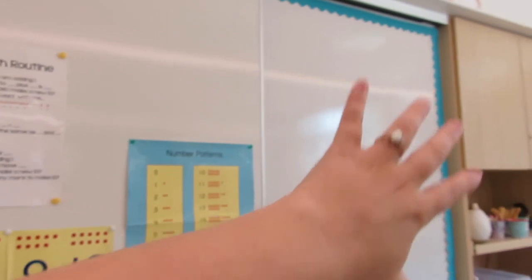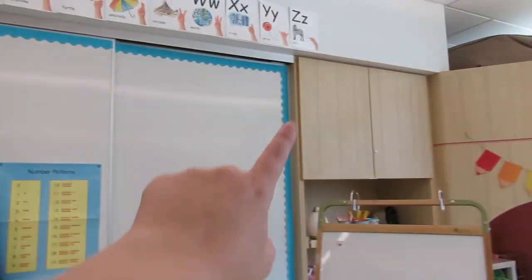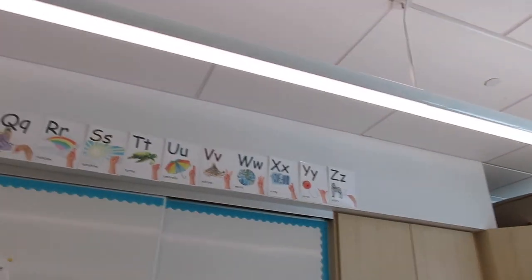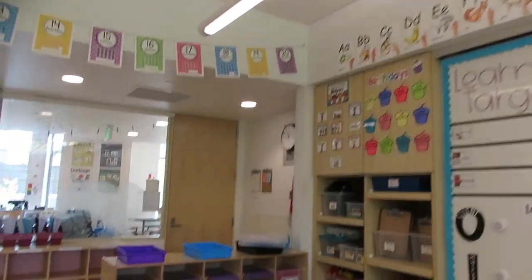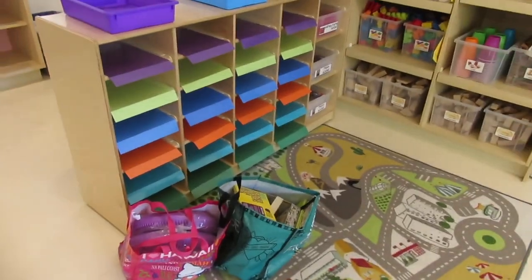And then the rest of the spots, like the empty spots, are going to be used for anchor charts that we make as a class, along with that board right there. And then we just have our letters up here, and then over here is another fun spot of the class. I have some things I need to put away, so don't mind that.